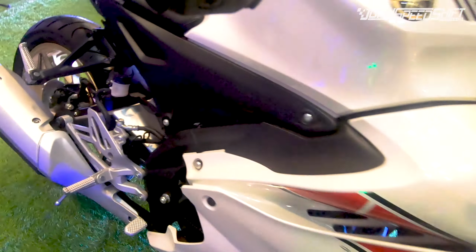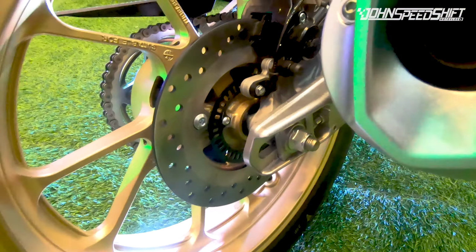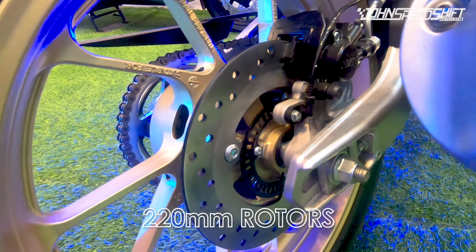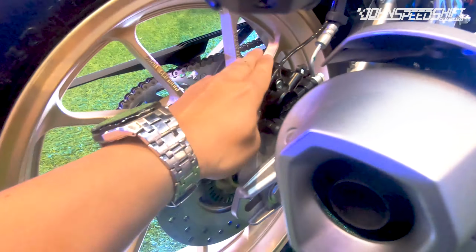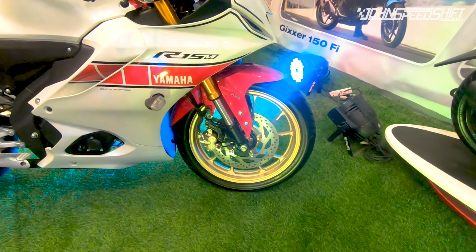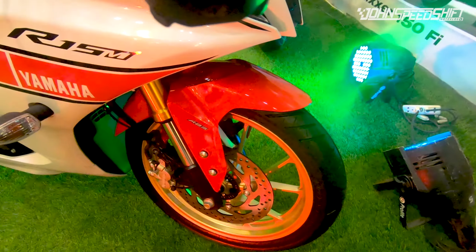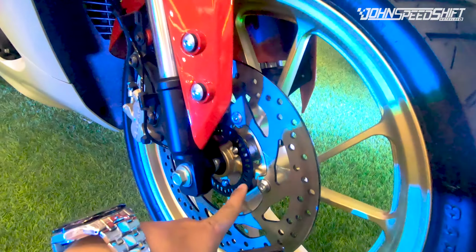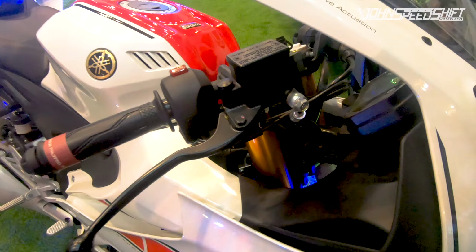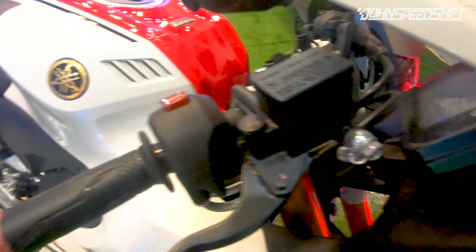Yung sa likod natin guys, meron din tayong single disc brake which is 220mm na rotor. Tapos Nissin calipers tayo sa likod. At for 2022, yung pinaka-okay dito sa bike na to is meron na siyang ABS. Ayun. So wakas, meron ng ABS guys. So this is the ABS sensor. Tapos yung master cylinder natin sa brakes natin is also Nissin.